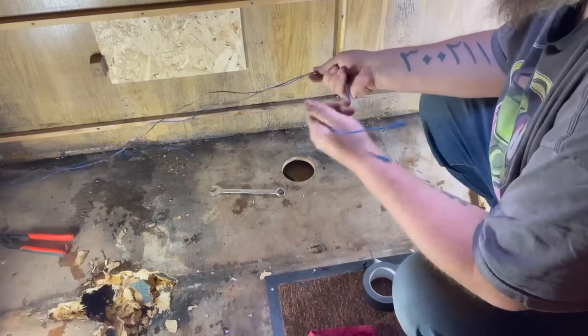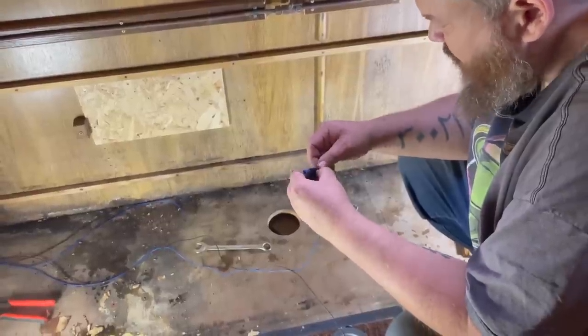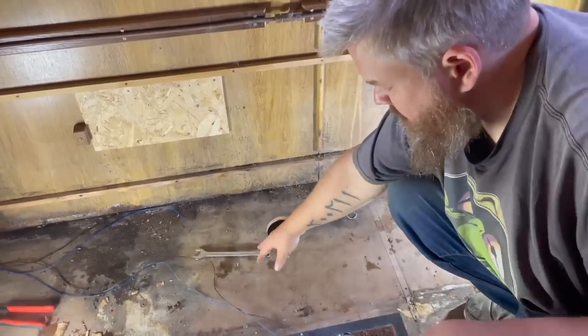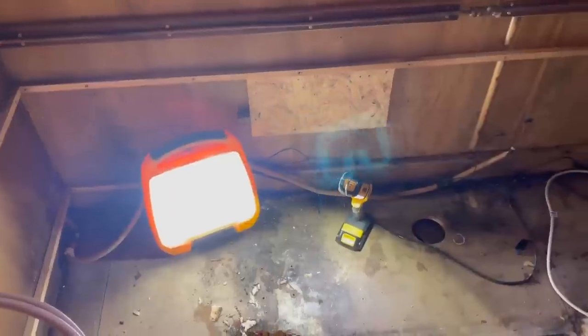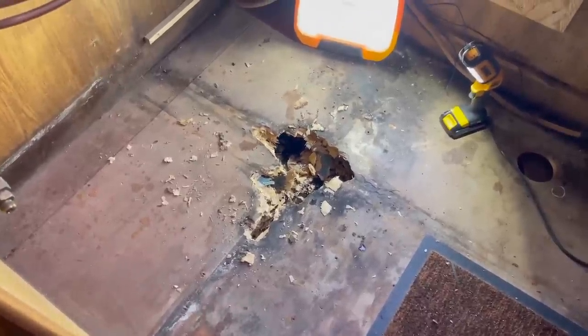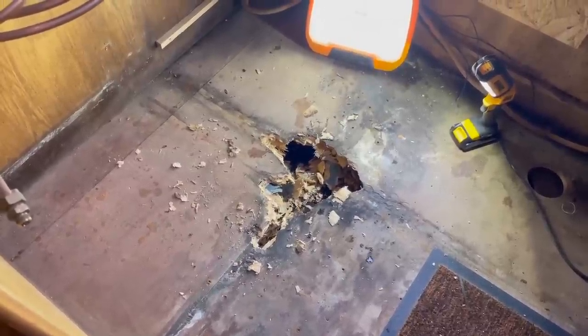Pumps or new pumps will be going back, so we need to keep the wiring in place. The ones with the black tape are the pressure pump. The ones without the black tape are the black water. Yeah. So all the plumbing at the back is out now, and we're trying to decide how big a hatch we need to cut to make sure we get rid of all the compromised wood, but not take away too much.